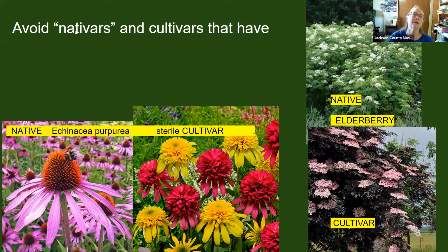When you see the term nativar, what it means is there's a variety of plant that's been found out in nature that maybe is shorter or has a slightly different bloom color, or maybe is variegated, and people have taken cuttings of that and cloned it, and they're making copies of it over and over and over again.